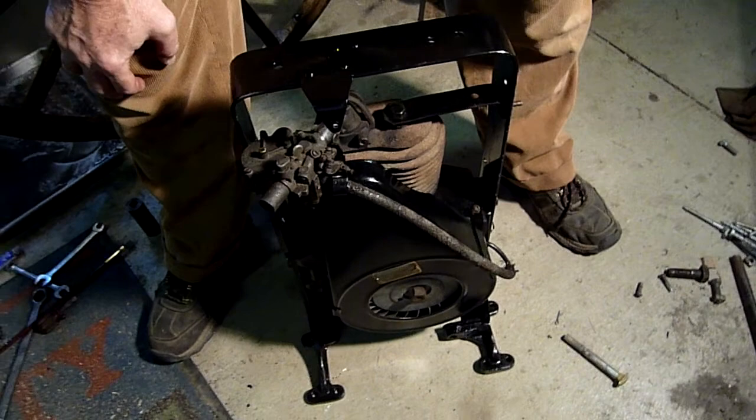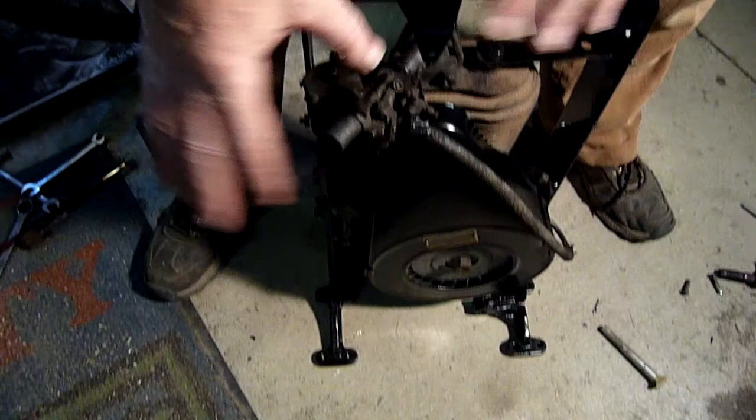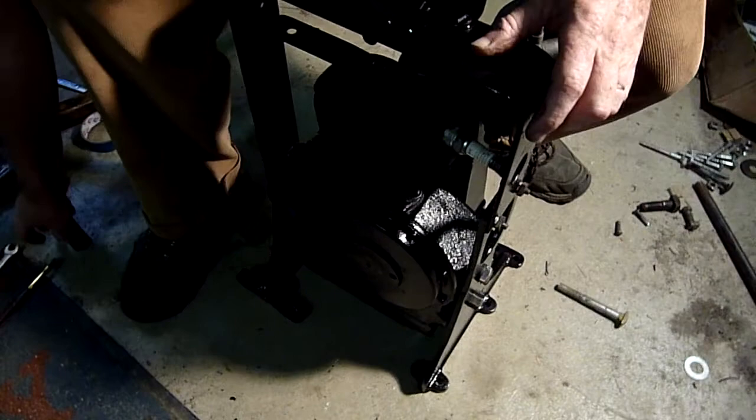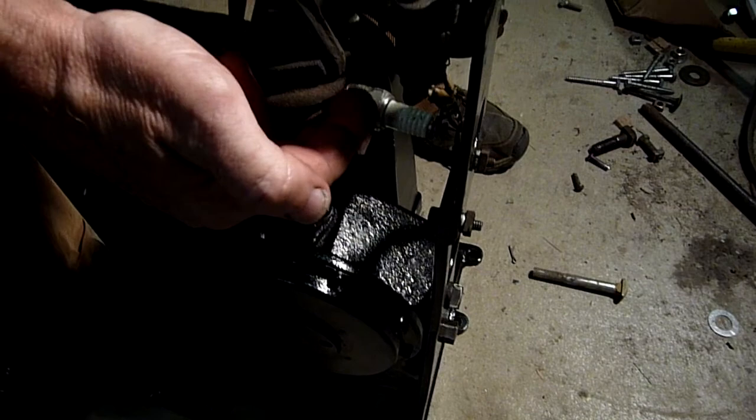The carburetor is a float carburetor and normally goes on the other side, but because of the way the frame of the motorcycle is, it's just going to have to be here, and that's fine. Electric ignition, whereas Daimler had hot tube. One of the things about it is when it's all in, this spark plug won't be able to be reached from either side because of the way the motorcycle is.